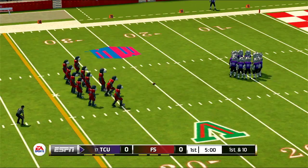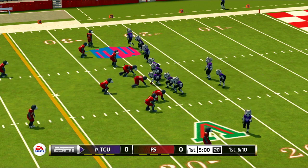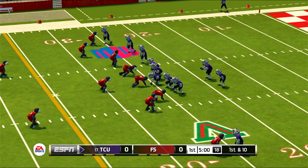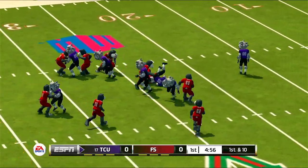Brad, over the weeks, I've been watching him on film, and one thing I've seen is his ability to make good decisions. Time after time, he just avoids the mistakes. You can do that as a quarterback, and as a leader of an offense, you're going to move the football down the field.